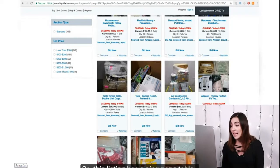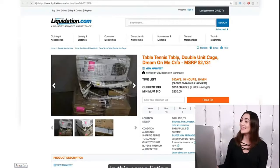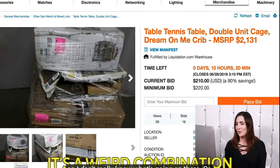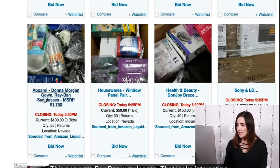So this listing has a ping pong table. I don't know if we have space for it, but it does sound exciting. In this same listing, they're also selling a cage and a crib. So I don't really know what's going on there. It's a weird combination. It's a little bit strange. Ooh, this one says Ray-Ban sunglasses.